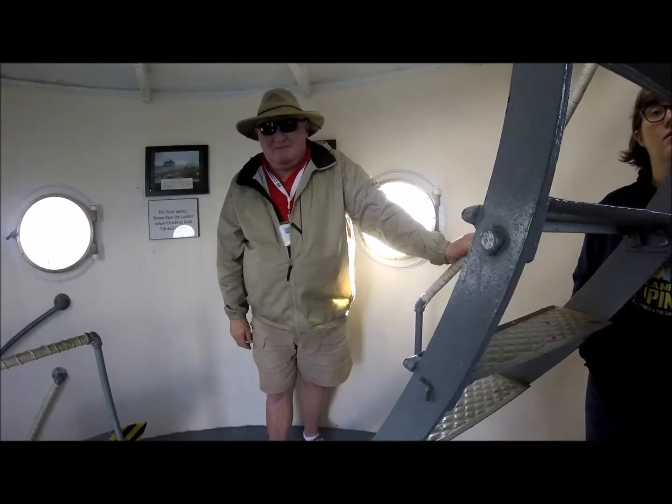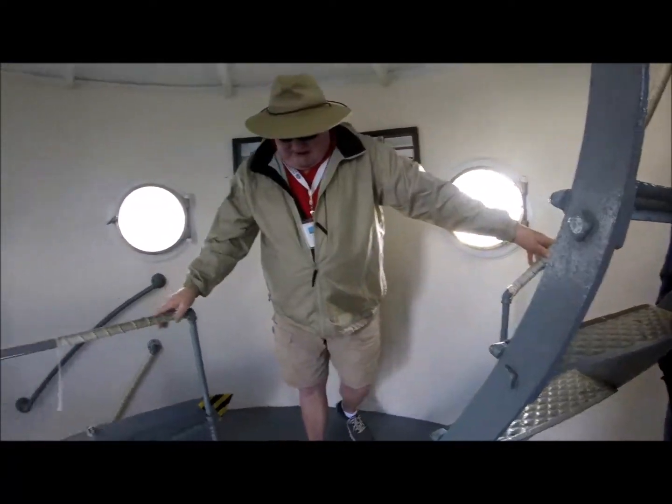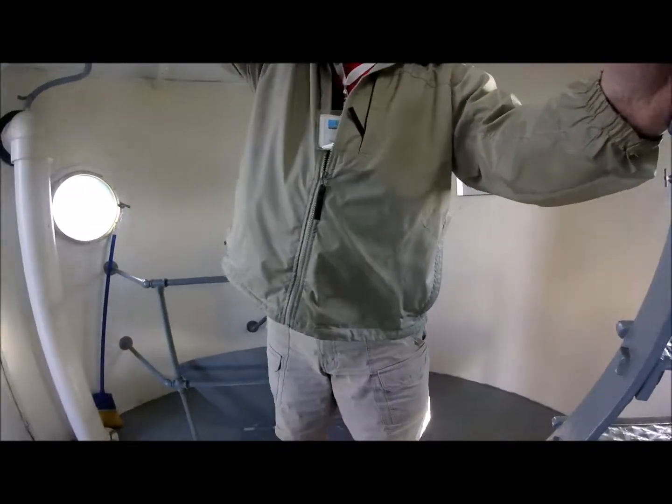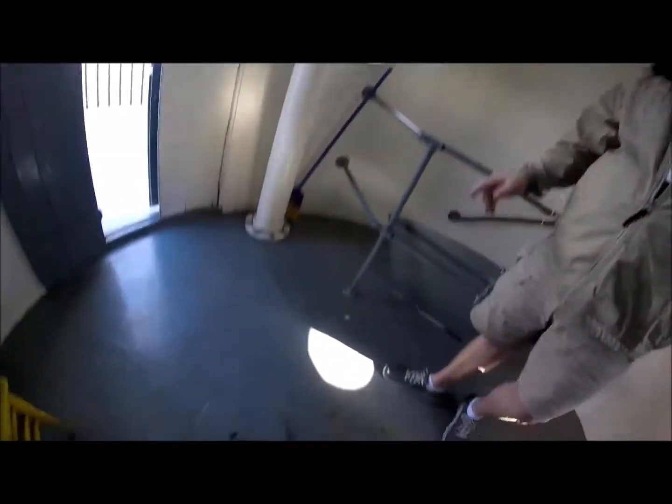Here's what you talked about, how in the old days they rotated it with the chain. Yeah, this is where the chain came through. Down through there, I guess.